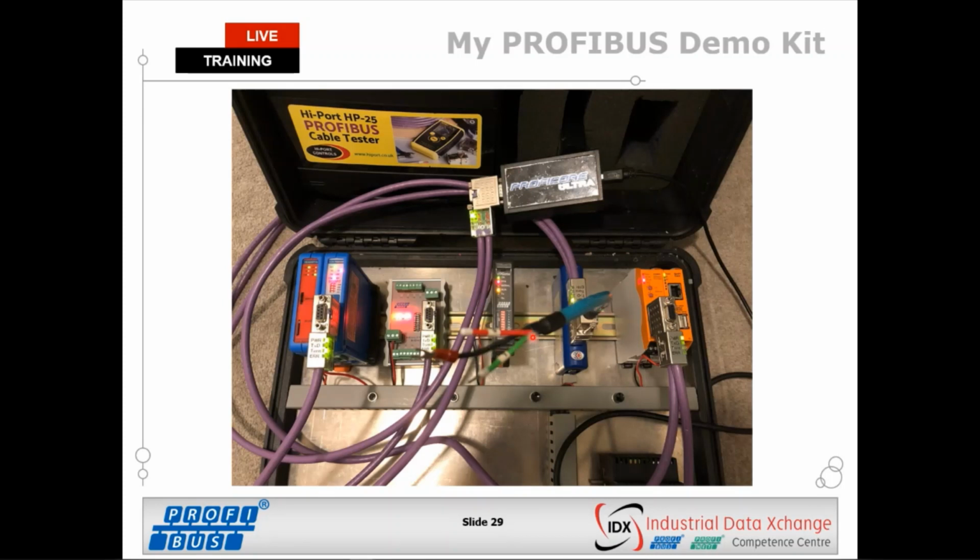And you'll see this little cable at the top over here. What I've done is I've connected onto the back of one of these plugs, and I've exposed my cores on the network as well as my shield. And this will allow me to short out the network and show you the effect of wiring shorts on the network.